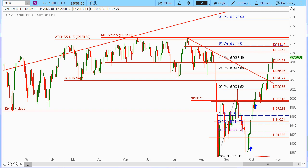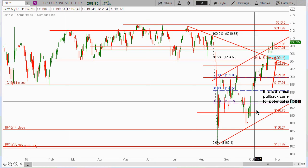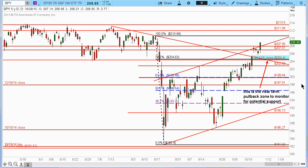Okay, and if we take a look at the SPY, the SPY we've been looking at this 204.40, right? That's equivalent to the 2040 on the S&P. And we've got this little flag, basically it's pulling back. We're also thinking that it might come back down to these levels here, right, to test these levels. And I said I wouldn't be surprised if it even dipped down and filled this gap, if the market gets a little bit more weak, and pulled back to the 50% retracement.